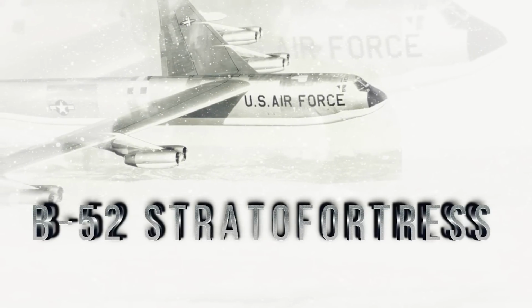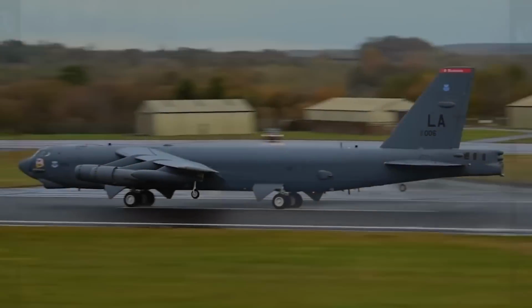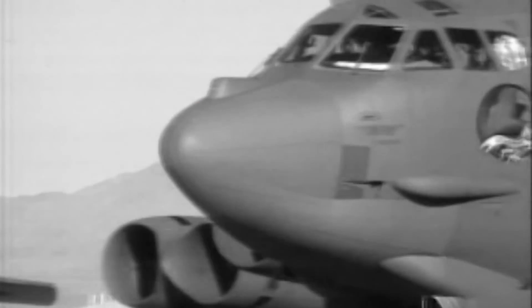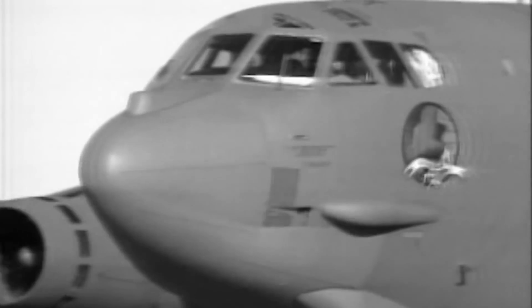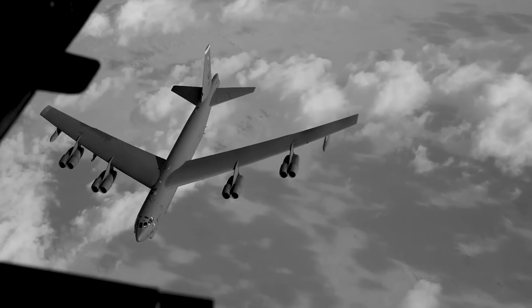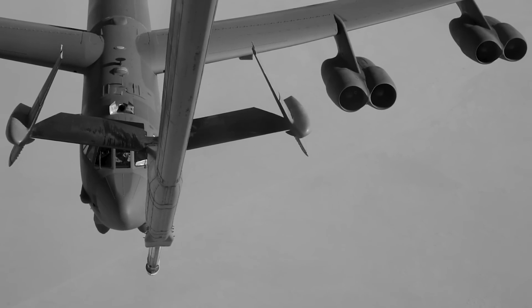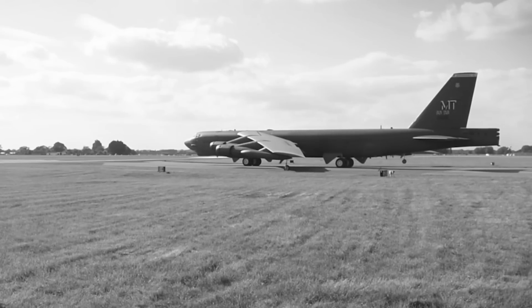B-52 Stratofortress. A long history. The Boeing B-52 Stratofortress is a long-range subsonic jet-powered strategic bomber that long has been trusted and relied upon by the United States Air Force, USAF.